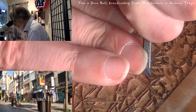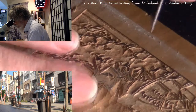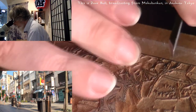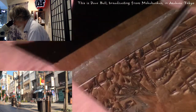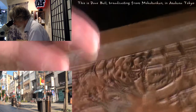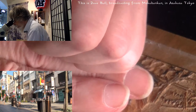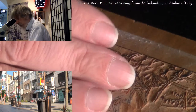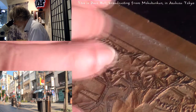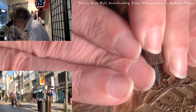And also, there are carvers who put a little dab of oil on the wood before they start carving, and it actually helps the knife slide around a little bit. I don't really do that so much, but Asuka-san does it. Even when it's not a visibility question, he puts a little bit of oil on the surface of the wood.